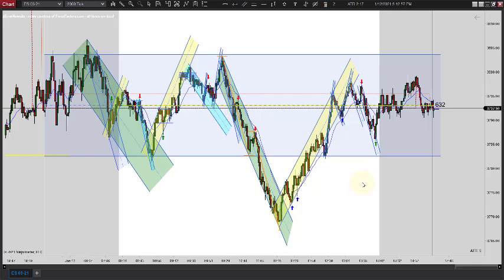And you'll have these kinds of days where they're a little harder and there's just no simple, easy, clear cut setups. And you have to really be watching the price action and making sure you're reading it properly.